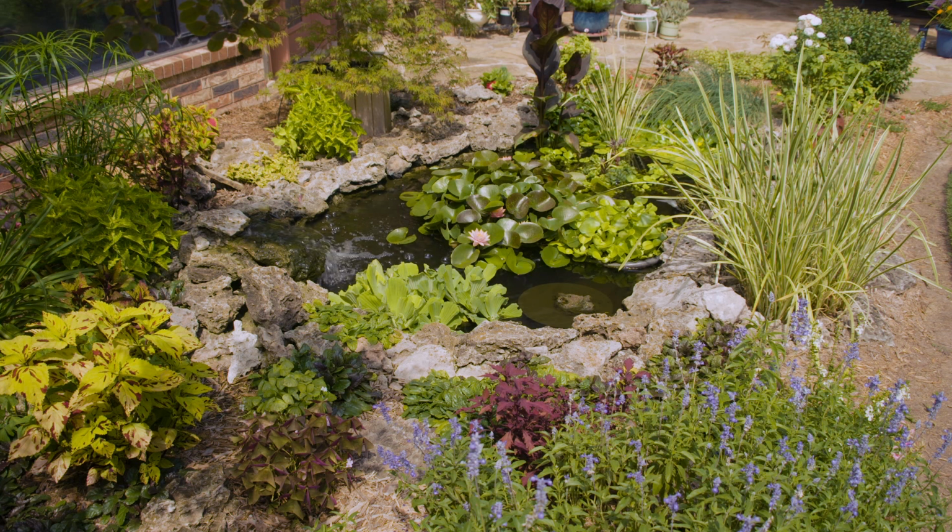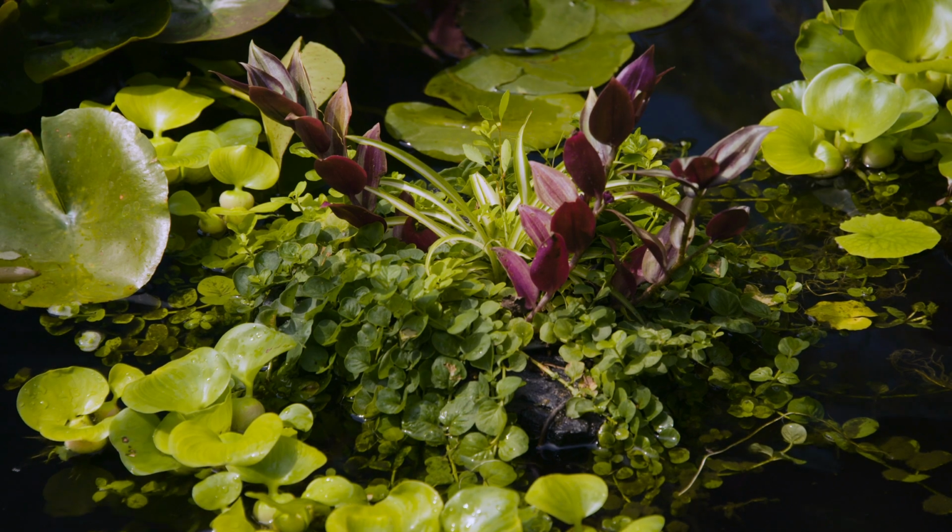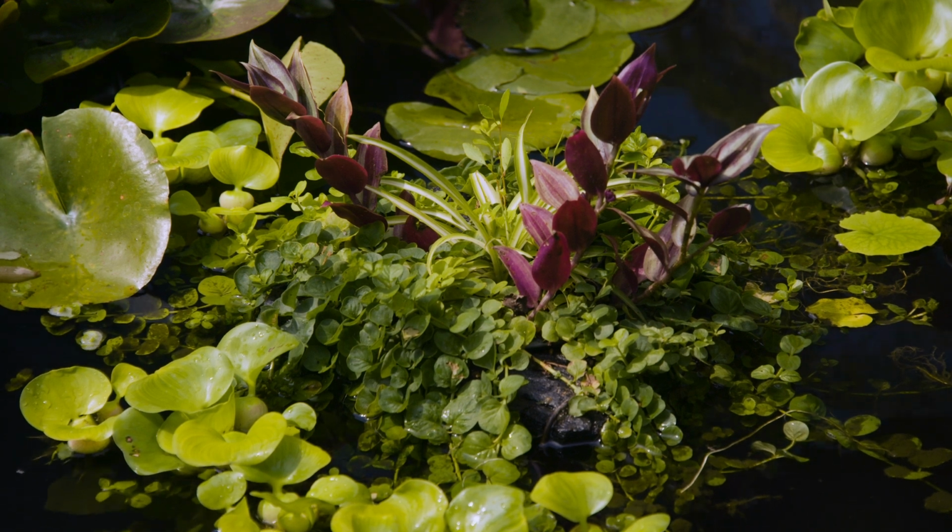Okay, so right now they're leaving the plants alone. The plants seem to be doing really well here. Yes, but we've got them in the rings. Okay. Unless they escape, and then they don't bother them. Okay, so you've got them in floating rings to kind of protect the plants.